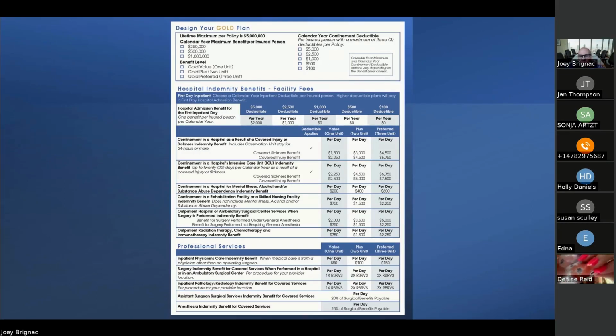So it's broken down into 2 sections. You have your performed under general anesthesia. This is just for the facility. We'll pay $3,500. It doesn't require general anesthesia. We'll pay $1,500. And this is how the bottom works. So we pay off of the Medicare reimbursement schedule. So we pay off of here.